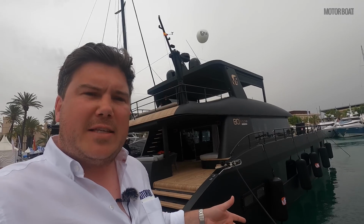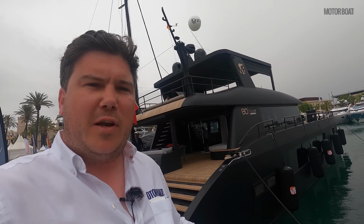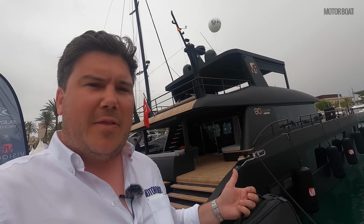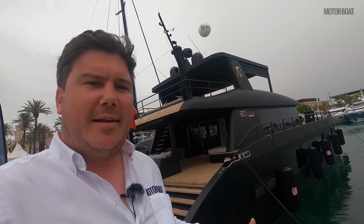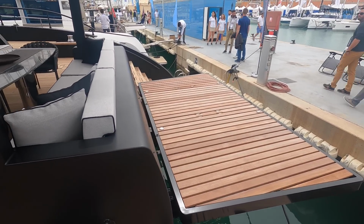This is just a shell, effectively, the 80. It will show you what the boat's like. We're not going to get the sort of drive technology for a little while yet. However, I just got to show you around this thing because it's an amazing bit of kit. Let's have a closer look. So here we go, this really is quite something.